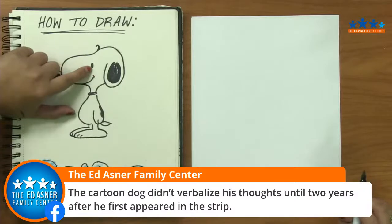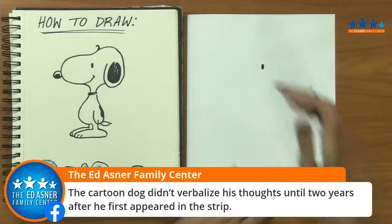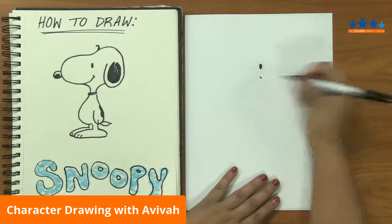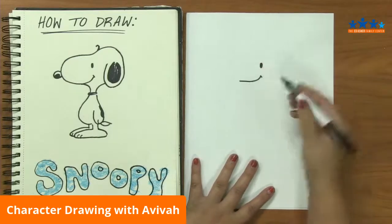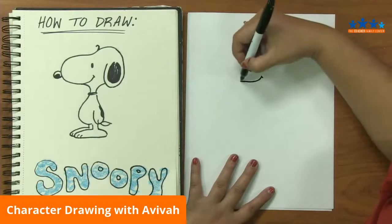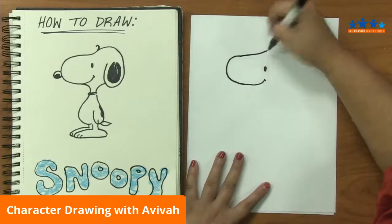Actually, what might make it even easier is we just start with a little eyeball, right? So right on the top of your paper here, we are going to make a skinny little oval just like that. Okay. One little tiny dot. Right underneath it, we're going to make a little tiny diagonal line. And we are going to come around and make a straight line. See how I curved and made a straight line. Now I'm going to take that line up, out, around, and up slightly.